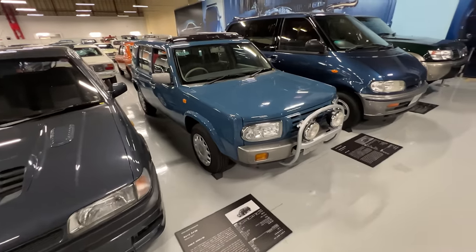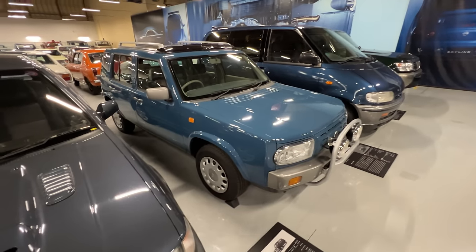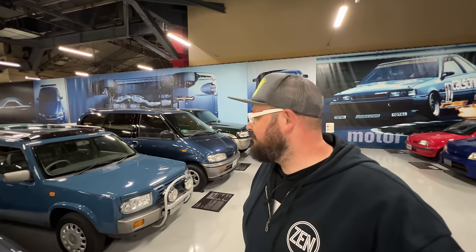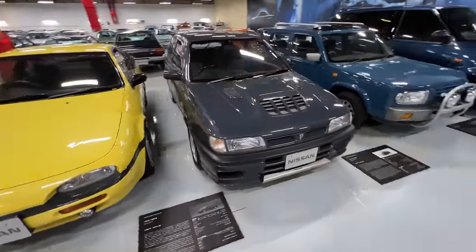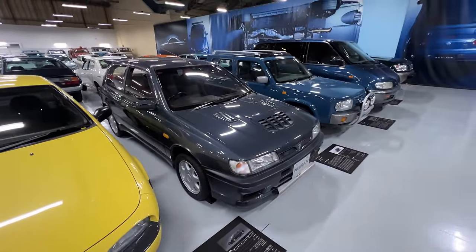Next to it, another very cool car. Bizarre design, the Nissan Rasheen. So this car actually came, one version was powered by an SR20 DET, transversely mounted, which brings you to the Sunny Pulsar GTIR, which had the same running gear. Interesting cars.